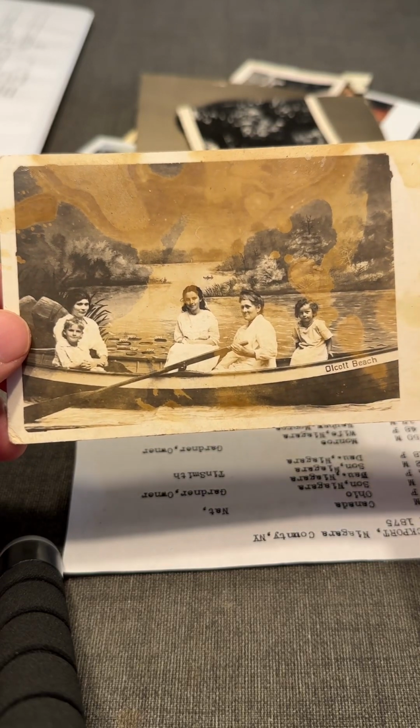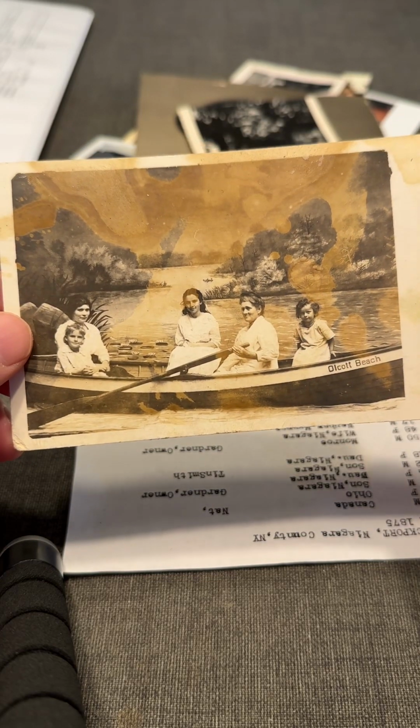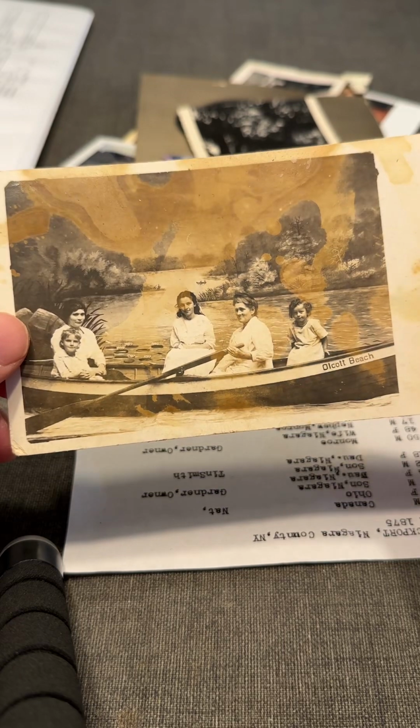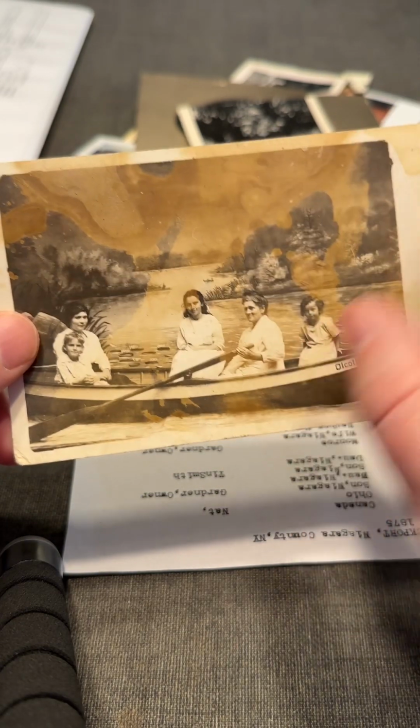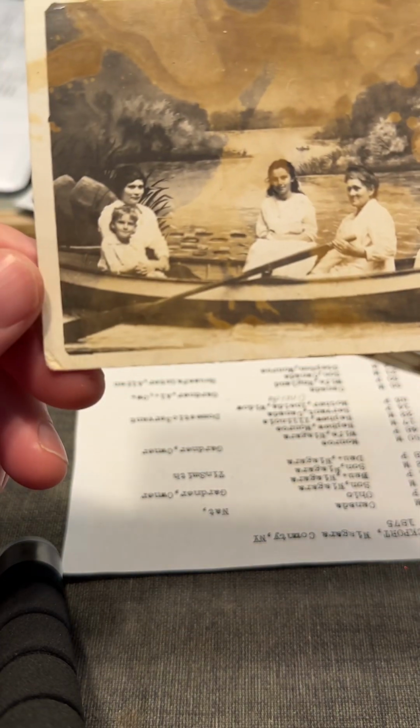Okay, we're going to talk about a little bit of a mystery here about this particular photo. It's not a great photo. You can see that there's some damage. It looks like some water damage up here. But you can see actually that the pictures of the people, they're pretty clear.